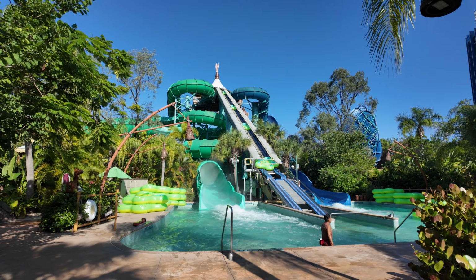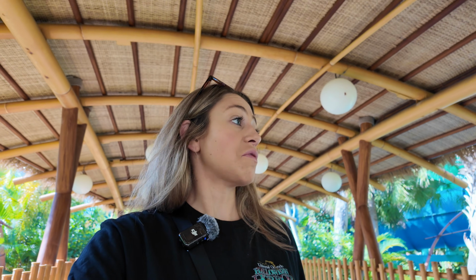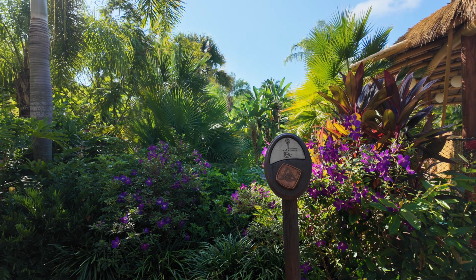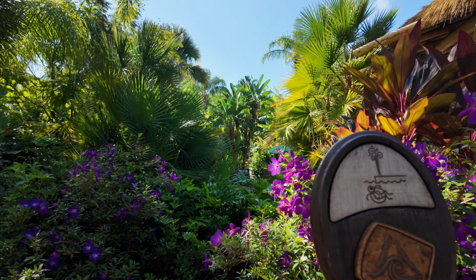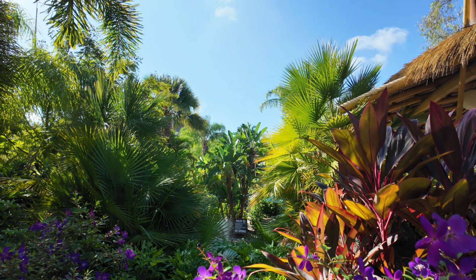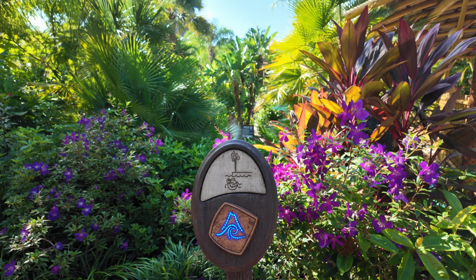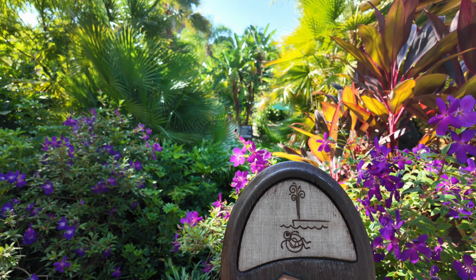It is such a beautiful day for Volcano Bay though. I definitely do like how they gave you a wristband for the lockers, so you don't have to carry your park ticket around all day or a hotel key. It's something else, right? It's different, I don't know. All right, let's try out this Tapu point. Oh, see, it worked again. Look at that. Interesting, okay. Well, that's good, I'm glad about that.